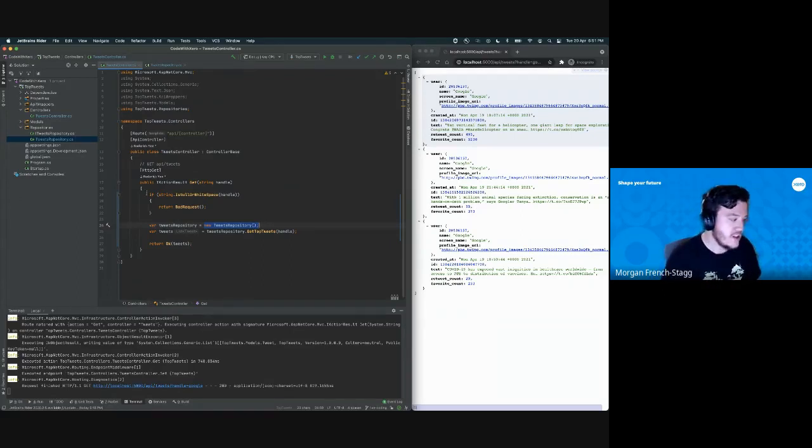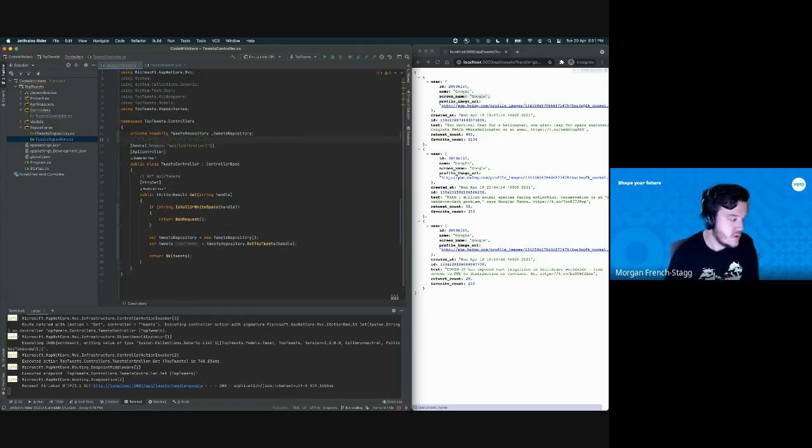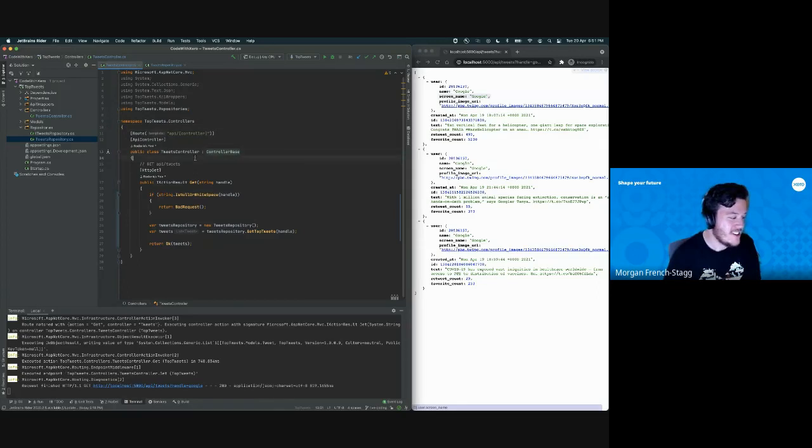So the way we implement this is firstly, here in the controller, I want to be able to call the repository. So I create a read-only parameter up here. It's called tweets repository. Helps if I actually put it in the right place. I want to put it inside the class, not inside the namespace.